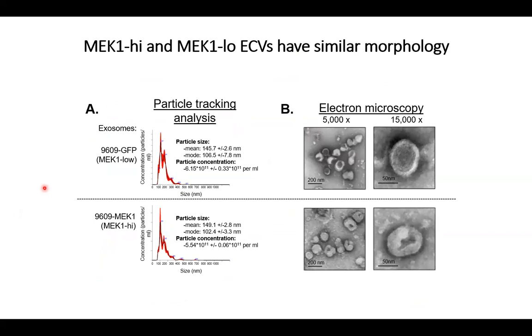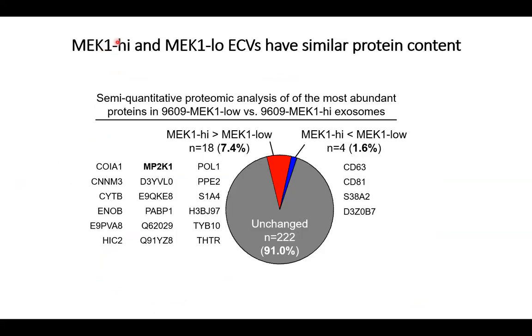We wanted to see whether the exosomes were different. And so we isolated exosomes from MEK1 high and MEK1 low tumors. And you can see that they're identical in terms of their size, in terms of their morphology. There's no difference there. We even did a repeat proteomic analysis of these MEK1 high and MEK1 low exosomes, and most of the cargo is unchanged. 90% of the cargo is identical between MEK1 high and MEK1 low. But there are some genes that are higher in the MEK1 high exosomes, including MEK1, and then some genes that are lower. Okay, and so we can't say that the MEK1 high exosomes are acting through MEK1. We do know that if you inhibit MEK1 activity, it blocks the activity of these MEK1 high exosomes.